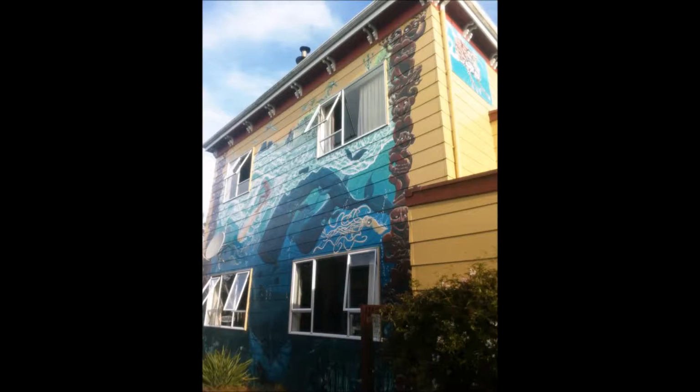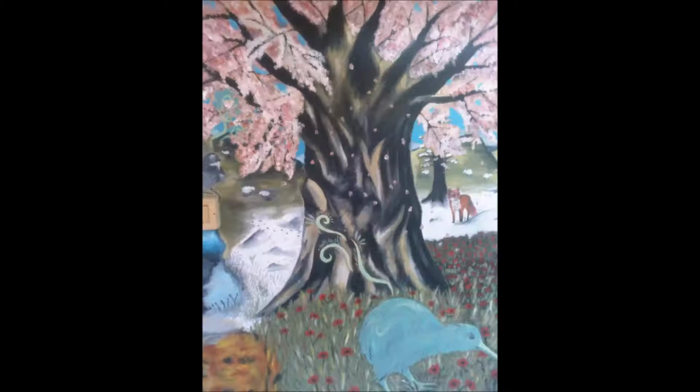They had paintings all over the walls of the hostel, walls of the buildings. I don't know if they hired somebody or somebody that works there or what, but they had these pretty cool paintings everywhere. So definitely explored the entire hostel just to see all of those, and that was pretty cool.